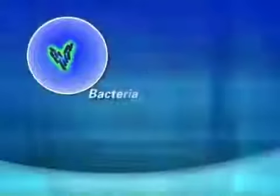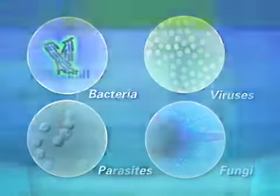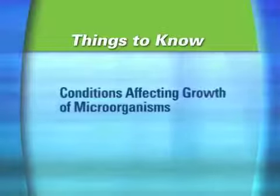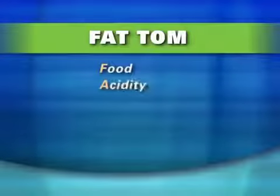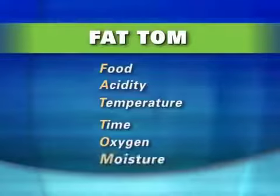of foodborne illness. Okay, there are 4 types of microorganisms that can contaminate food and cause foodborne illness: bacteria, viruses, parasites, and fungi. And there are 6 conditions that support the growth of these harmful foodborne microorganisms. With the exception of viruses, you can remember these 6 conditions if you use the acronym FAT-TOM. Those initials stand for food, acidity, temperature, time, oxygen, and moisture.